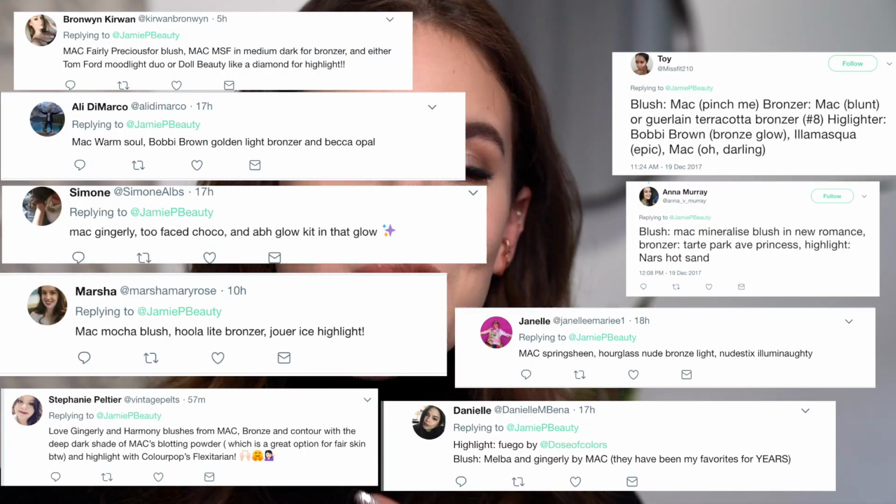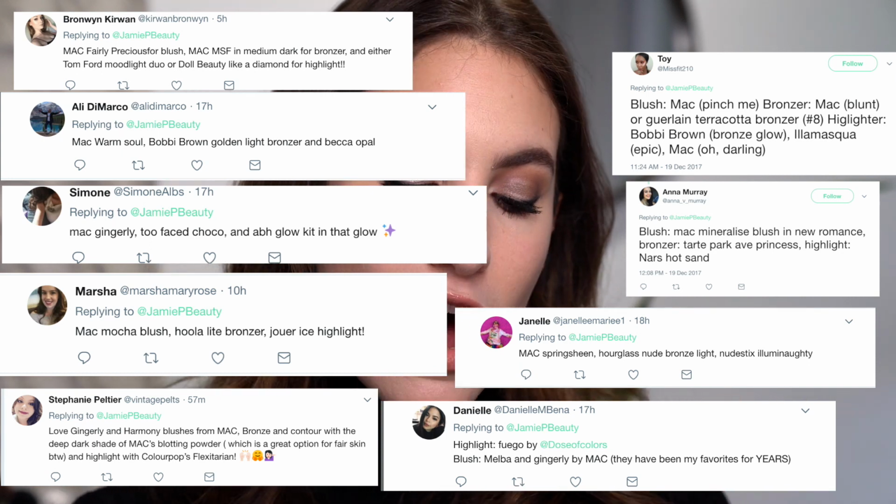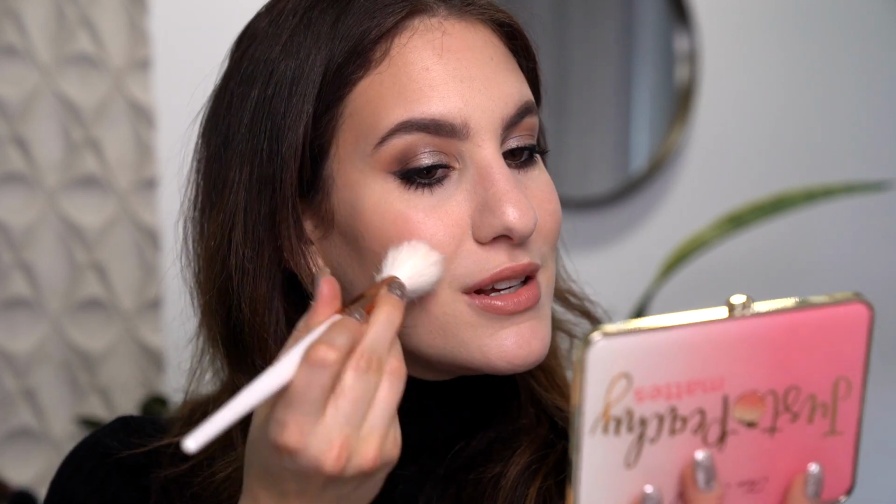So for the cheeks, I got so many recommendations for MAC blushes. You guys were also recommending two shades in particular. I got a few comments about the shade Gingerly, which is this one right over here, and also Mocha. It's actually pretty funny because Gingerly used to be one of my all-time favorite blushes. I knew I wasn't gonna use two blushes today, but I picked it up and I wanna start using it again because it's such a beautiful bronzy nude blush. So instead I'm gonna use Mocha, which I have never used, and it's such a pretty shade. It's very unlike anything I have in my collection. I don't have a lot of these berry shades, and they're so pretty, especially for the winter time. And I'm just gonna pop this on my cheeks.